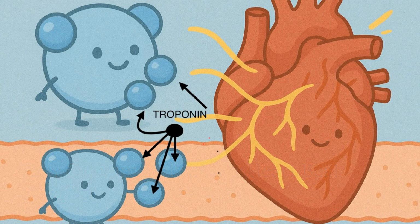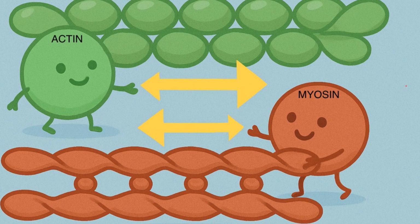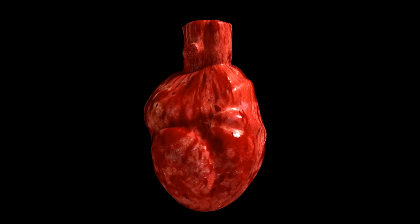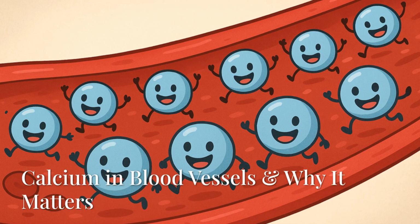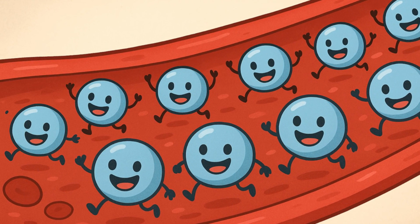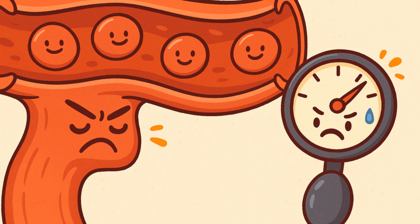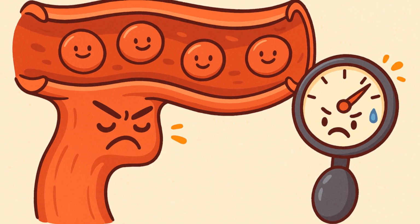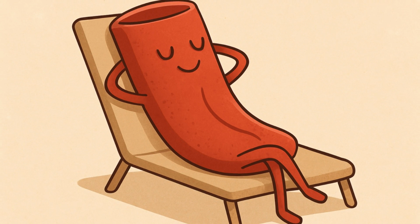All that calcium binds to troponin. This allows actin and myosin fibers to slide back and forth across each other. The stronger the contraction, the harder the heart beats. This leads to increased cardiac output and increased blood pressure. Calcium also works in the blood vessels. Smooth muscle cells and vessel walls also rely on calcium. Calcium entry leads to vasoconstriction, narrowing of the arteries, and higher blood pressure. Less calcium means relaxed vessels, which equals lower pressure.